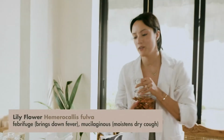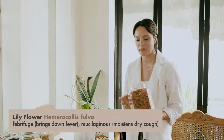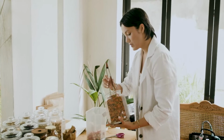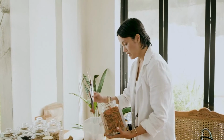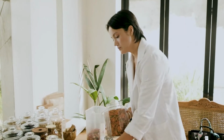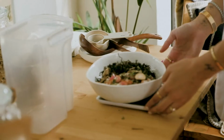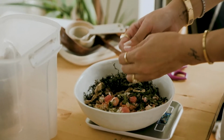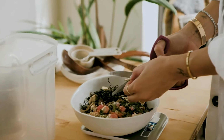The last ingredient here is the lily flower, as I was explaining earlier. We call it a very moistening herb. So this will help moisten up the respiratory system and help a dry cough become a little bit more comfortable. So I put a handful in here. There we go. That's our blend for the respiratory. Also with this blend, I go through it and take the licorice and snap it in half. Usually I'm wearing gloves. And I will cut up the ginger again.